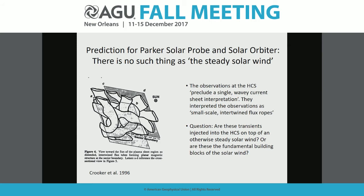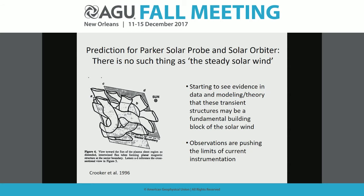Now, this has since been confirmed at the heliospheric current sheet by a plethora of observations, both remote and in situ. People like Neil Sheeley have seen this magnetic reconnection occurring at the sun at the heliospheric current sheet. Many people have seen this in situ near the heliospheric current sheet, including ourselves. But the question is, are these just transients injected on top of an otherwise steady solar wind, or are these in fact the fundamental building blocks of the solar wind? As you can see by my opening sentence here, I believe it's the latter. I believe these are the fundamental building blocks of the solar wind, and that's what we're going to find.